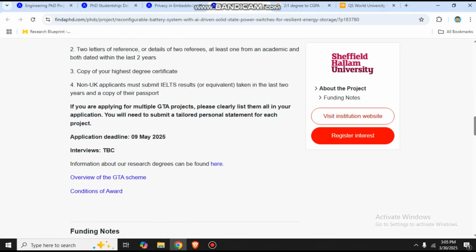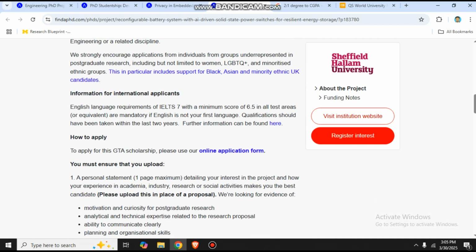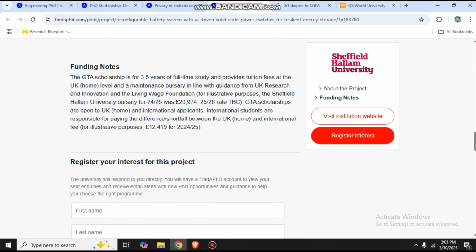And the most important thing is you can know about your funding in here. Here are the language requirements, application website, and finally the funding notes. It's mentioned in here that the GTA scholarship is for 3.5 years of full-time study. It provides full tuition fees at the UK home level and a maintenance bursary in line with the guidance from UK Research and Innovation and the Living Wage Foundation. For illustrative purposes, the Sheffield University bursary for 24-25 was £20,974.